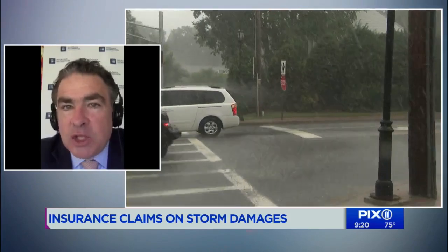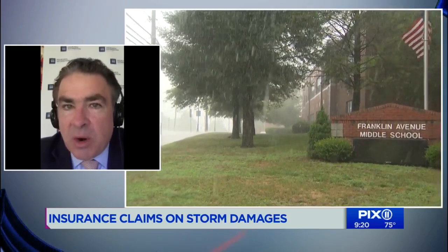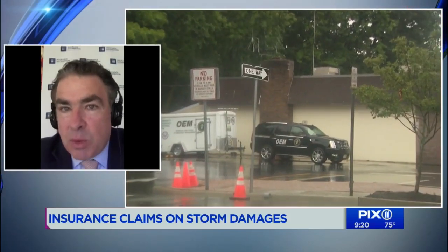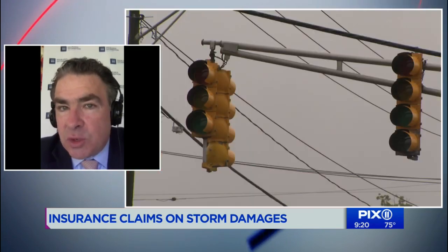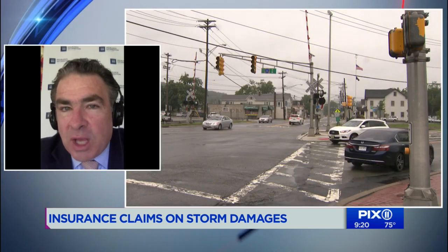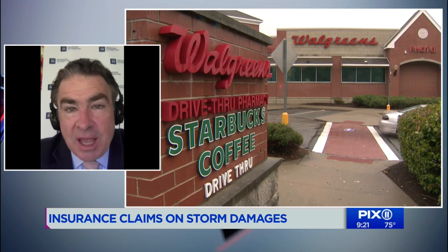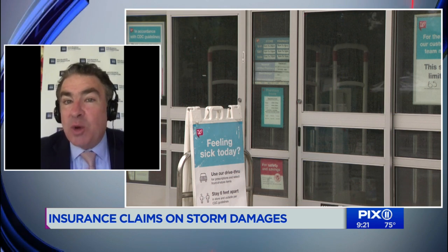But as you go further inland, where the flood insurance was not required by the lender, there may well be people who are in the unfortunate circumstance of having flood damage and no flood insurance. So that's the potential downside. The one other potential downside is, I'm out here on Long Island. I saw a lot of trees falling on lawns, but that did not hit the house. So the homeowner in most cases is going to be on the hook for those tree removal costs.